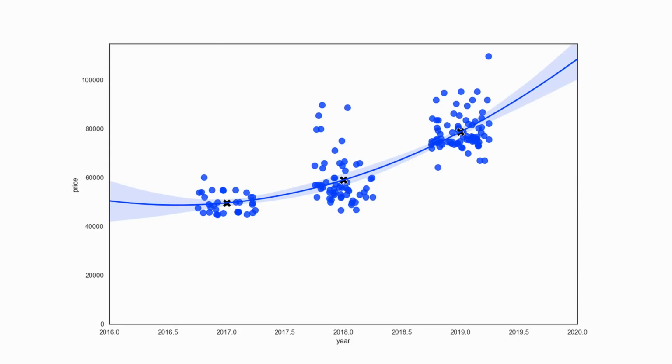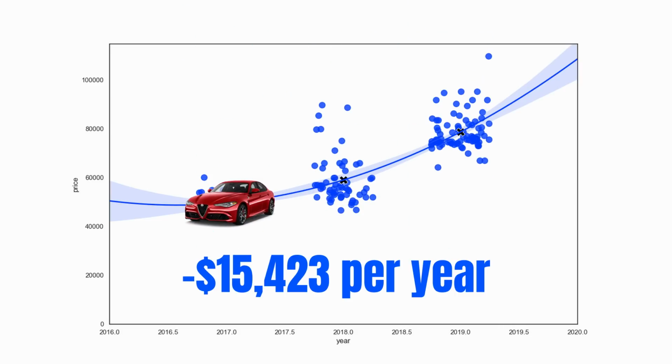Now when we are looking at these numbers, it is key that we keep in mind that these are averages. If we for example look at the depreciation curve of the QV, we can see that over 3 years the average depreciation rate is $15,423.